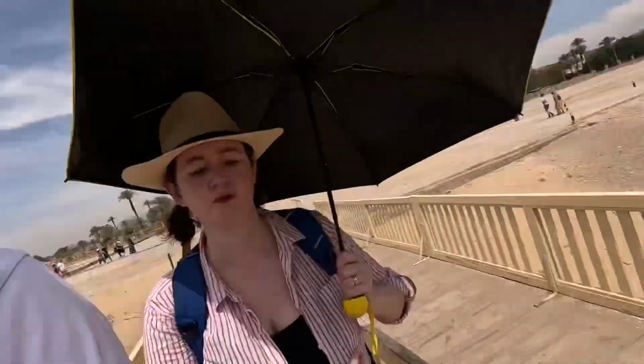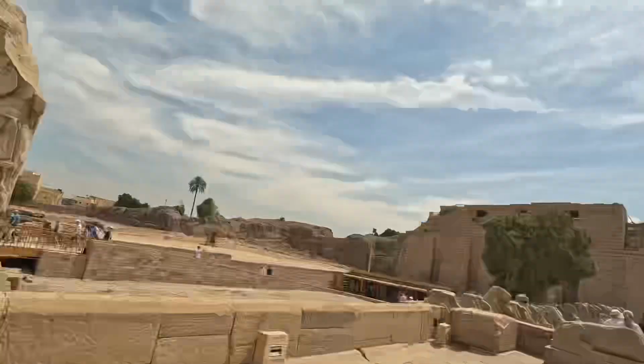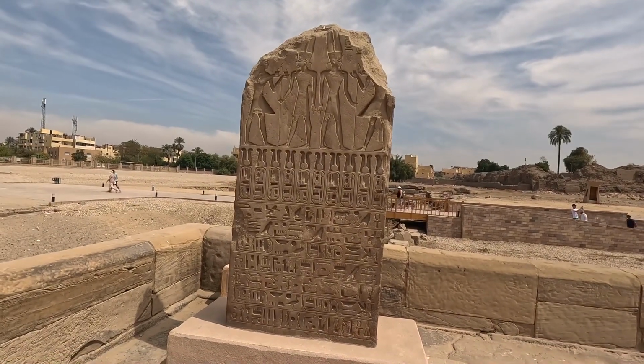Disabled access. This is already like 1,000,000 times better than Giza Pyramid in terms of organisation and how they've laid out the site, isn't it? Yeah, it's much better. There's information, disabled access, you could push a buggy around here if you brought your family. Yeah, it's just so much better, very organised. And you're immediately, as you walk in, met with an ancient stone tablet of hieroglyphics. Kind of why you're here, right?